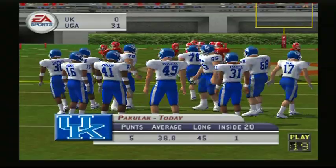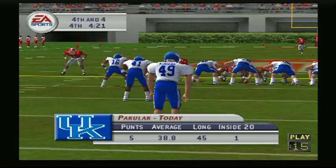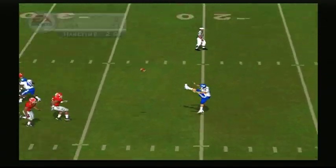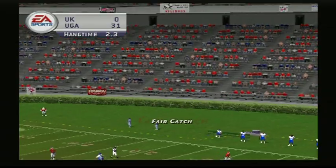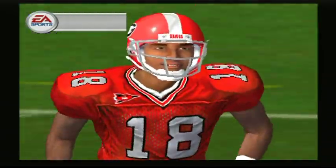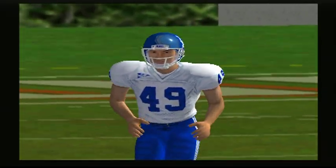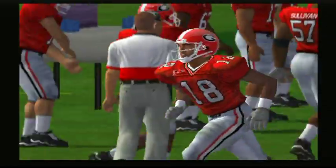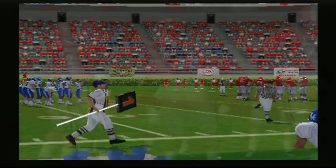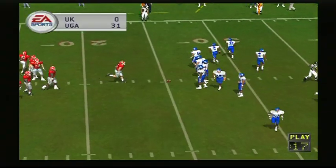Fourth and 4 coming up on this play. Ball on the 32-yard line. Kentucky ready to put this one away. Gary calls for the fair catch, and they make the fair catch at the 25-yard line. They'll start this drive at the 25.